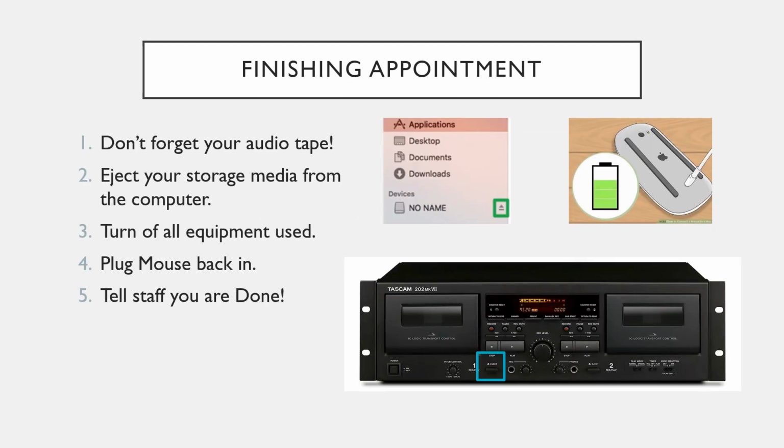If you have additional time in your appointment, you may repeat the steps with additional tapes. However, when you're done, make sure you eject the tape from the Tascam cassette deck. Eject your storage media from the computer, such as any external hard drives, memory drives, cards, or USB, by clicking the eject icon next to the name of the device in the Finder window. Turn off all equipment used, plug the mouse back in, and tell staff you're done.